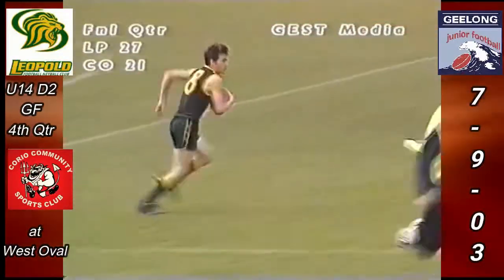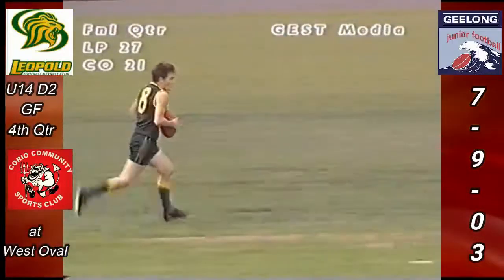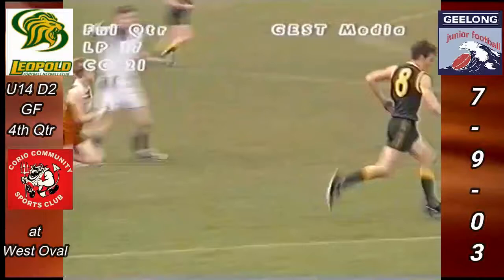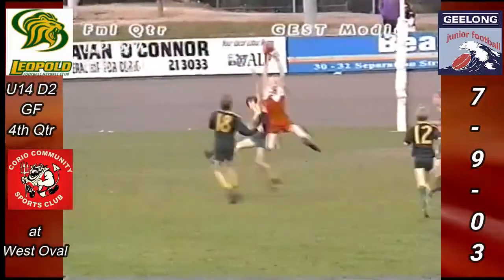It comes now to Nick Scott though of Leopold. The skipper has a bounce. He's going to run his full measure. Gets around a would-be tackler, beats him as well. Has another bounce. And another. He's taken 3. Kicks inside the attacking 50. Goes all the way to full forward.